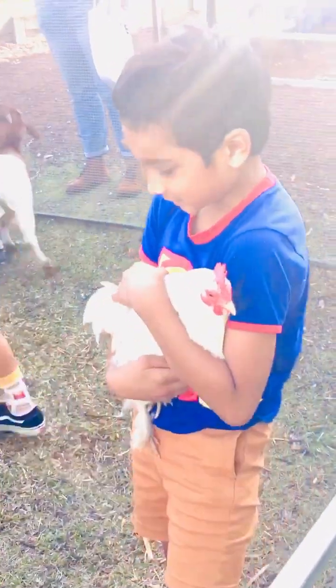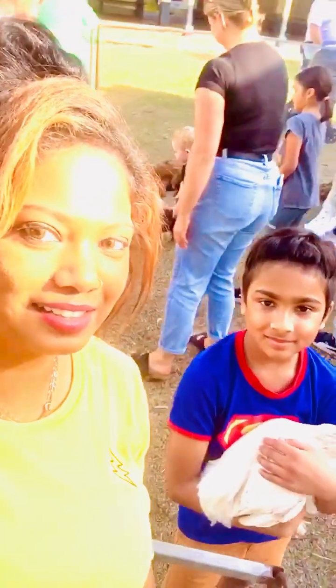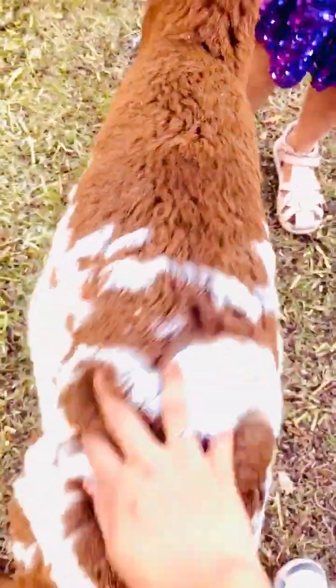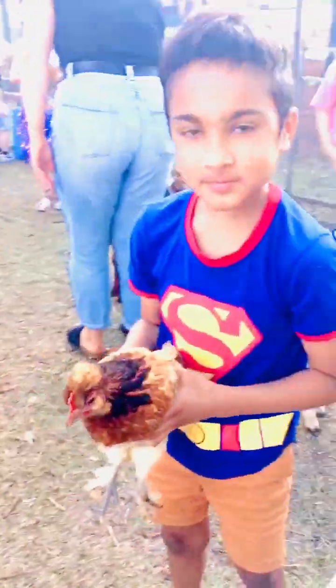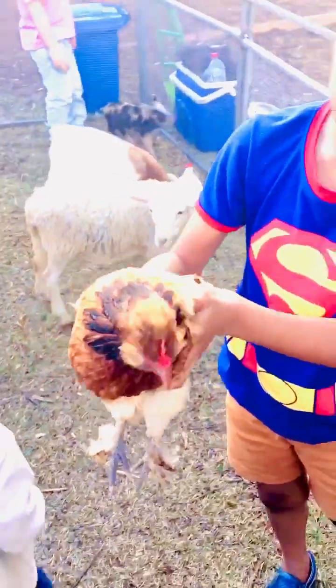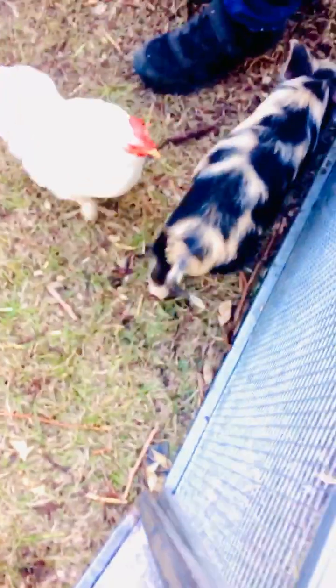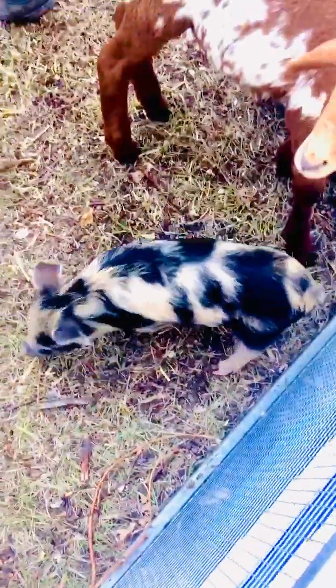So cute. Oh, guys. Look at Aryan. He's settled in with this chicken. Squishy. So squishy. Ready, sweetie? Oh, so much fun. Hi, brown chicky. I don't know how Adrian's holding it. Guys. The pig is funny, doesn't want to be picked up. It's like oinking. Try the pig again. The pig. Oink.